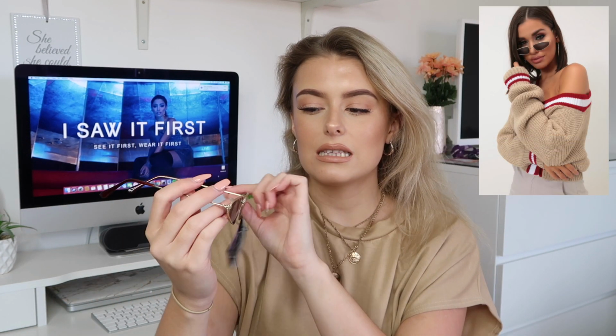And the last thing that I picked up from I Saw It First was just a little extra because I thought they looked really cool and I didn't have any glasses like these. They are a little pair of sunglasses. I probably wouldn't wear these actually for sunglasses, but it's more for fashion, for photos and stuff like that. But I think they're so cool.